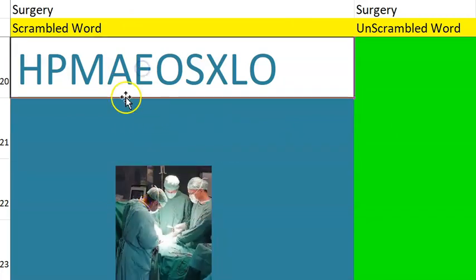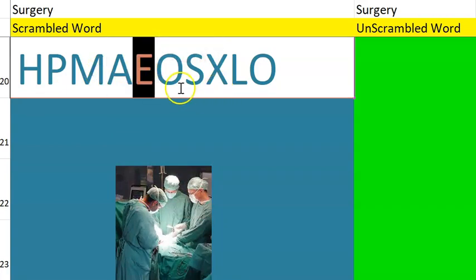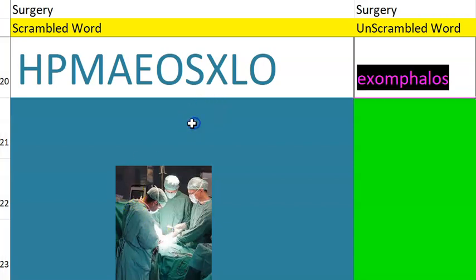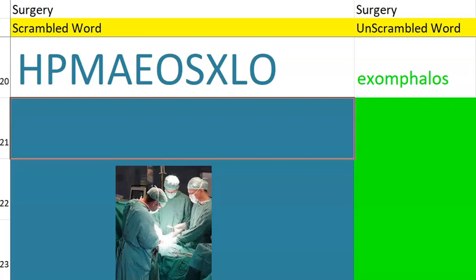What is this? The word is actually beginning with E. Exo, some kind of a hernia, you can say. Exomphalos. How do you define exomphalos? Basically, the organs of the abdomen are sticking out through an opening around the umbilical cord. That is exomphalos. Okay, you will see it usually in children, like at newborn.